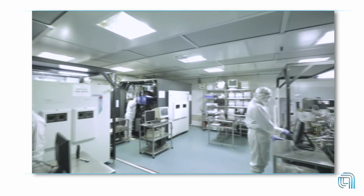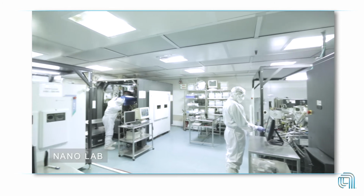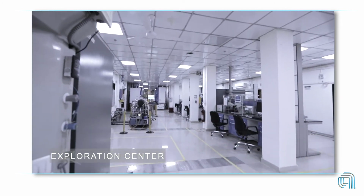When we started, there was only one lab. Now we have 3 labs. When we started, we were only 3 people at the beginning. When I came, around 10. Now we are close to 25-30 people. Our collaboration with IIT for the infrastructure development, starting with the IMAT Nano Lab, the Clean Lab part of the NCPRE, and now the Exploration Center, which essentially is enabling the tech park. I mean, these are all the milestones which are key and which fuel the further growth.